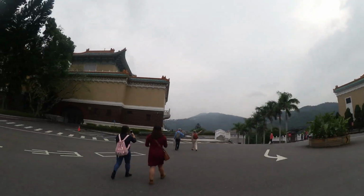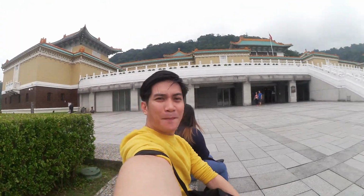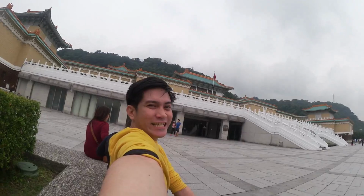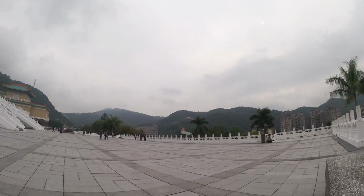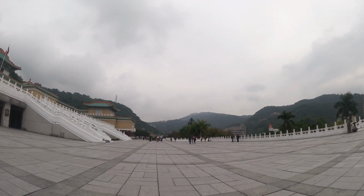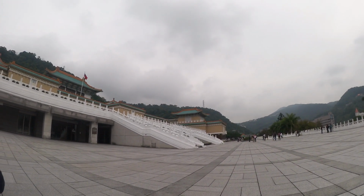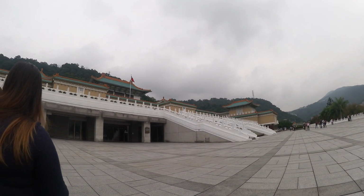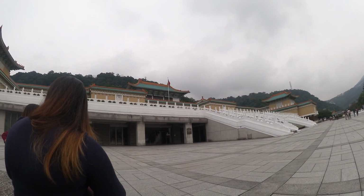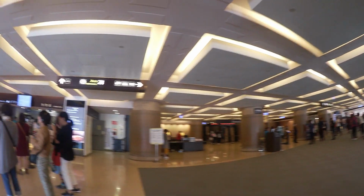Yes, we're here. And finally, we arrived now. Here's the National Palace, Taipei, Taiwan. So this is inside the entrance.